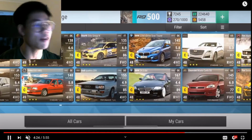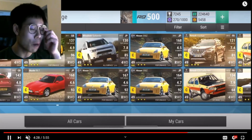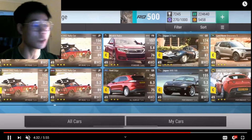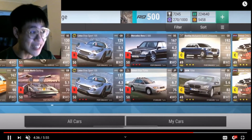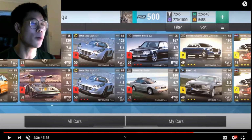But yeah, it's a very nice collection. Definitely more super rares than I have. You probably do have more maxed out super rares than I have as well. In fact, we can jump to the start of the video where he shows us the statistics. But I think he only shows us the statistics of every car he has per rarity and not fully upgraded. But we'll go back and check that out in a bit.